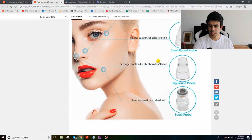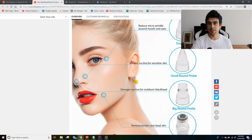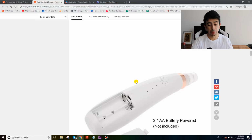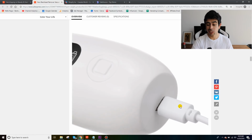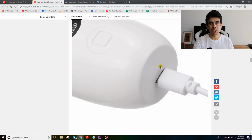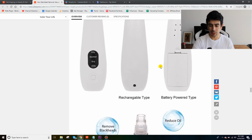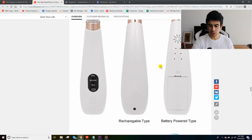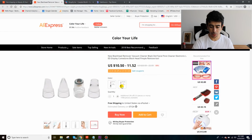Look at all of these things. These are perfect for a good product description. These are things that you should definitely add to your description to make it pop and inform your customers more. Oh, actually, you can recharge it, which is amazing. Then you don't even need batteries. So they have a rechargeable type and a battery powered one, so you can have both options if you wanted to. And they're not too expensive.